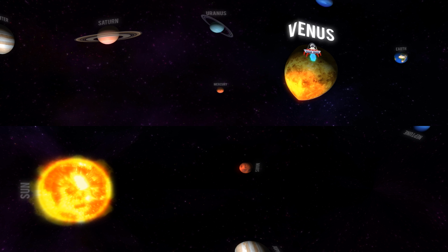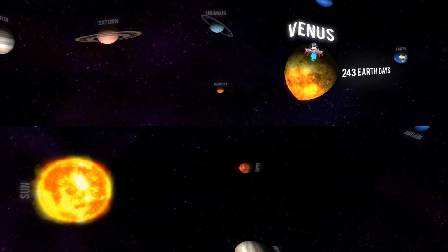Venus rotates backward and slow. It completes a rotation in 243 Earth days, and it completely orbits around the Sun in 225 Earth days.